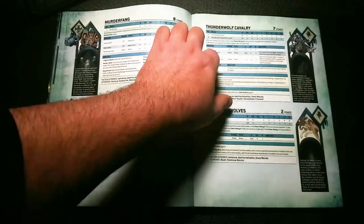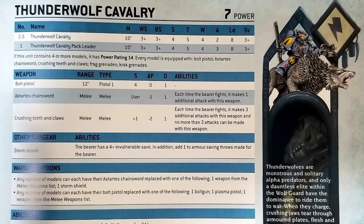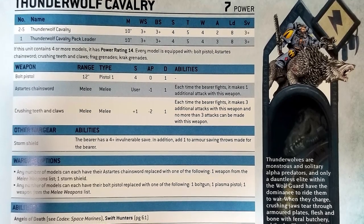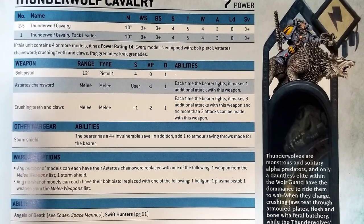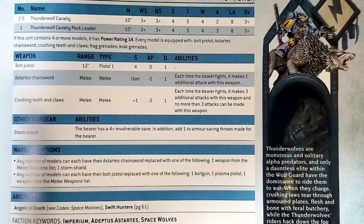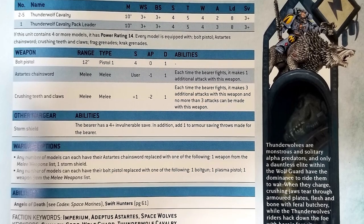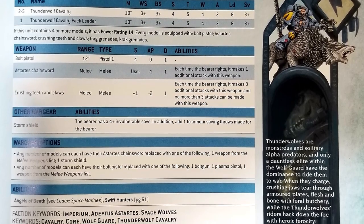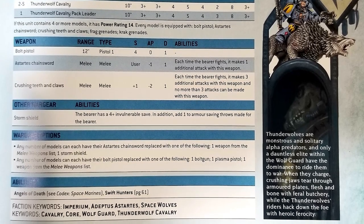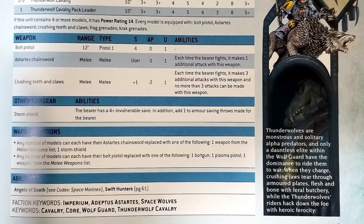Possibly a good thing. Thunderwolf Cavalry are big time improved. Advance and Charge is such a huge deal for them. That's such a big deal. Their core... they're just going to be in every single list. If you don't own any, get some. If you're playing Space Wolves, if you own some, get more. These guys are awesome.